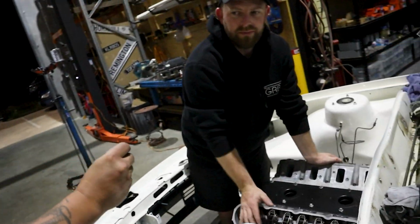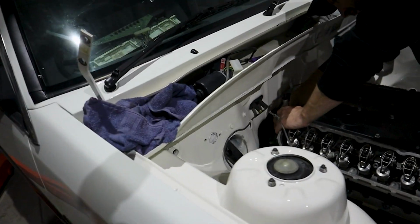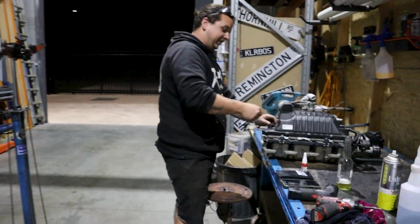We can't put the blower on. What? You've got no knock sensors? Yeah, there's some in the bin. You're welcome to pull them back out. One of them snapped. These are all loose.